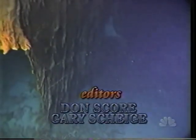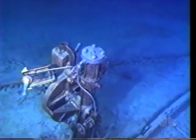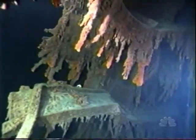On the ocean bottom, the wreckage lies silent. But if these objects could speak, what tales would they tell? Did lovers see their last sunset from this rail? What goodbyes were said as a lifeboat was lowered from this crane? It is so immense, so beautiful, so devastated. You are seeing things that you only read about, and to actually see where all of these events took place is a profoundly moving experience.